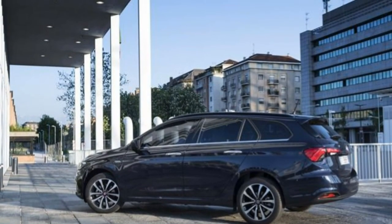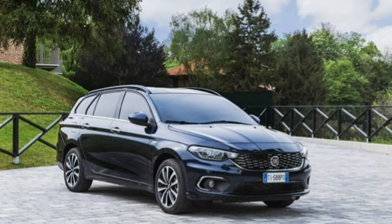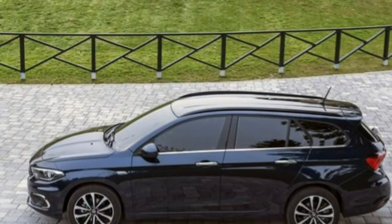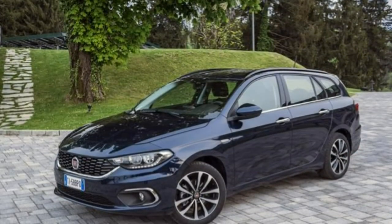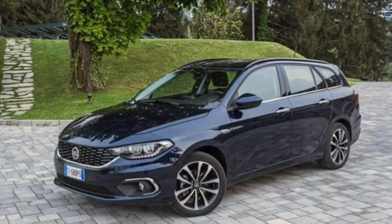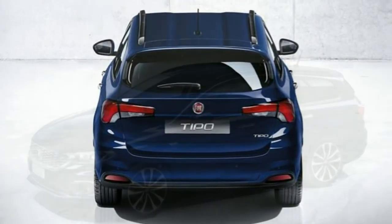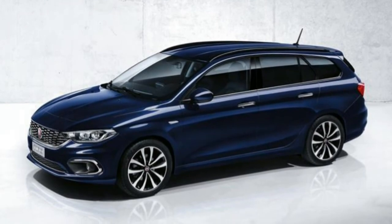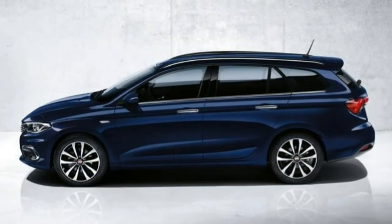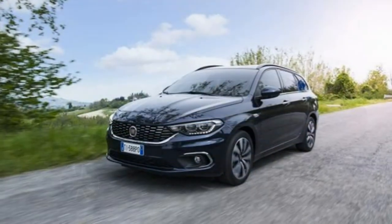The bench itself is set much higher than the front seats, meaning if you're above average height your head could be rubbing against the roof lining. Middle berth passengers get a poorer deal overall, with a narrower, firmer seat that simply isn't as comfortable as the outer two positions. Considering the Tipo station wagon's low starting price, build quality isn't bad, although the plastics employed aren't in the same league as you'll experience in a Vauxhall Astra Sports Tourer, let alone a VW Golf estate.